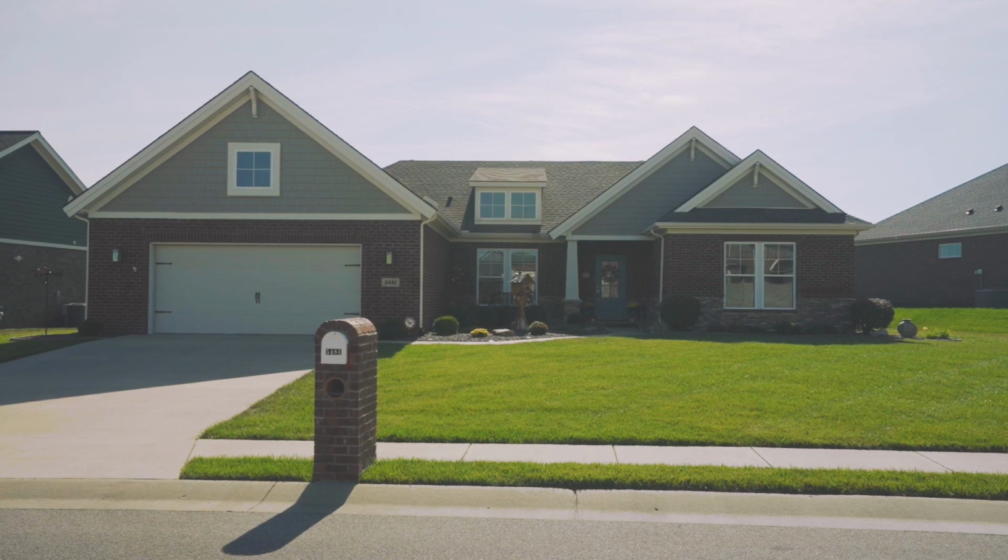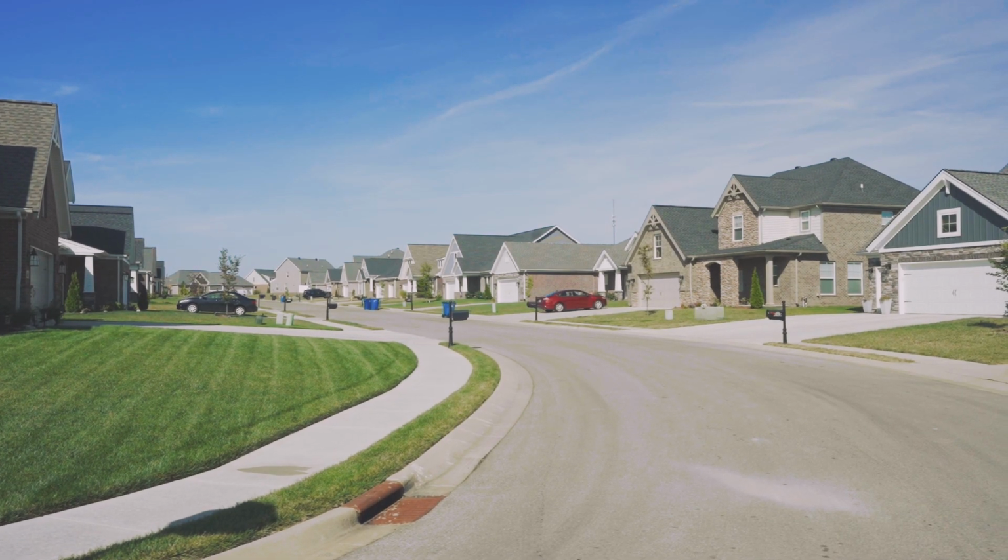And because we're in Berkshire right now, how many subdivisions and neighborhoods do you guys have that you're building in? Absolutely, we've got a great selection. We've got 6 communities in Newburgh and we have 3 in Evansville to choose from.